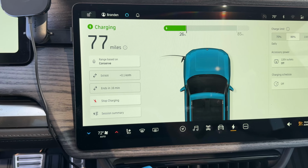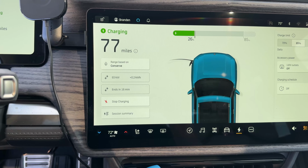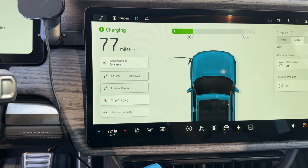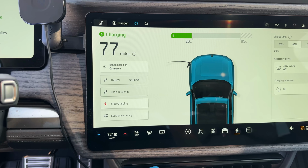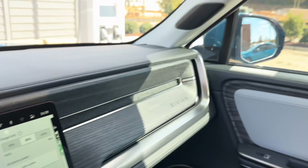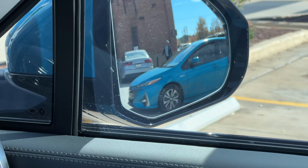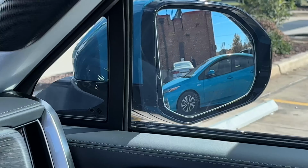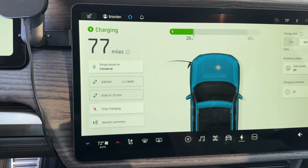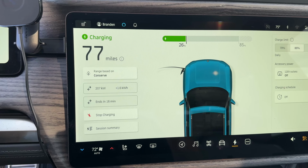Well, good news, we're over 36 kilowatts. It's promising. So far, looking pretty good. 140, can't complain about that. There's a Prius Prime right behind us. I think that's a Prius Prime anyway, in that color. Ironically, that's the same color Prius Prime that I drove in last time that I came to Raleigh. And look at that, over 200 kilowatts. So as long as that actually stays, we're looking good.